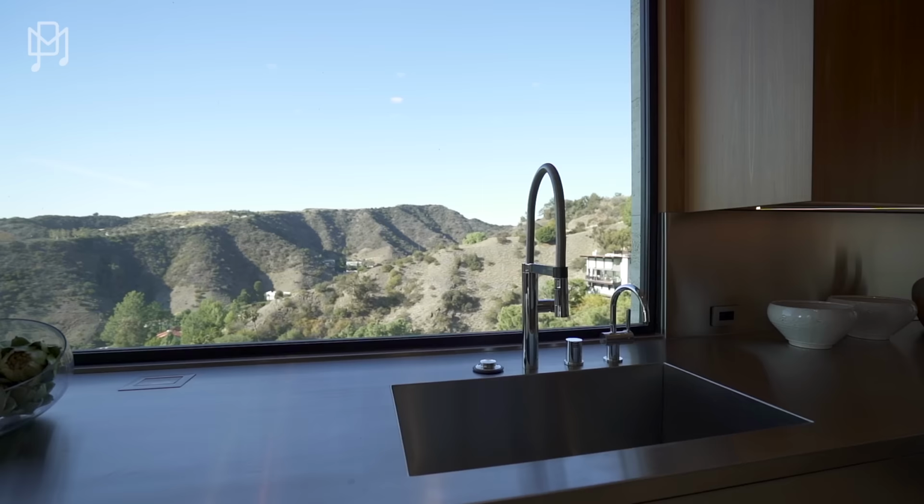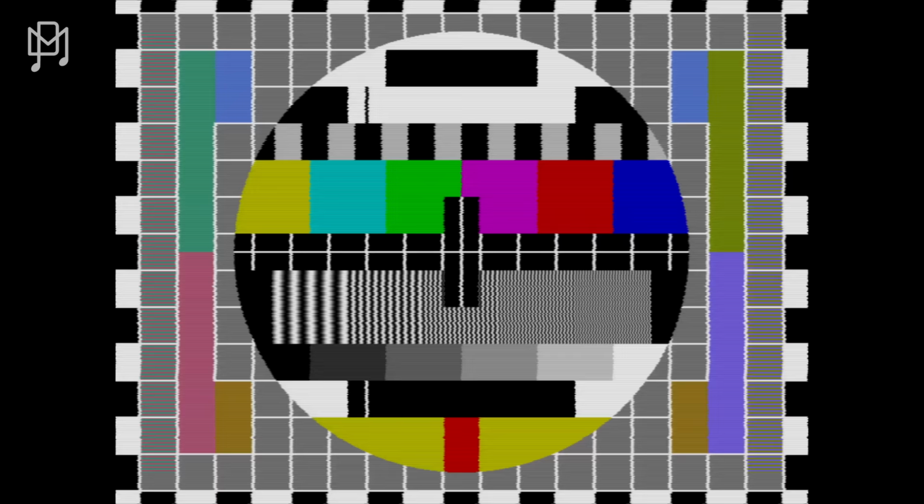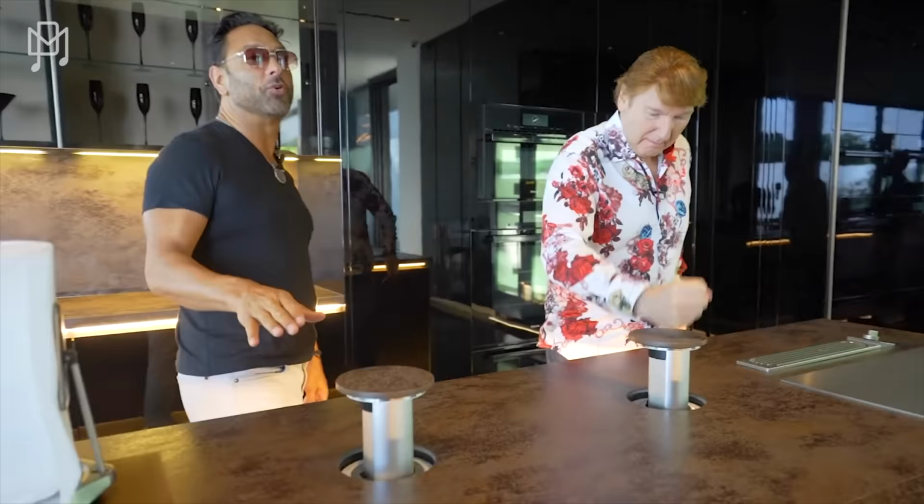This must be a dishwasher. It is indeed. Look at this view while you're washing your dishes. Not bad, huh? You remember I broke one of these in Niles' house. Nobody needs that in a house. No, you've got to push the button, man.